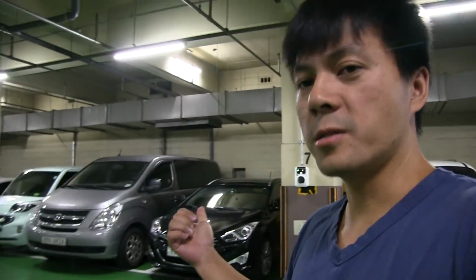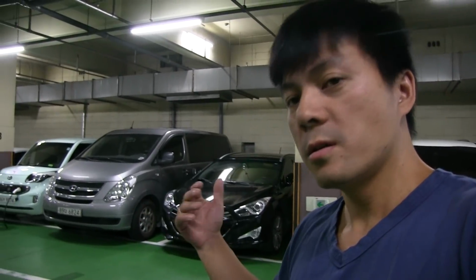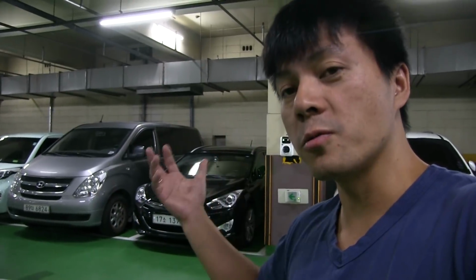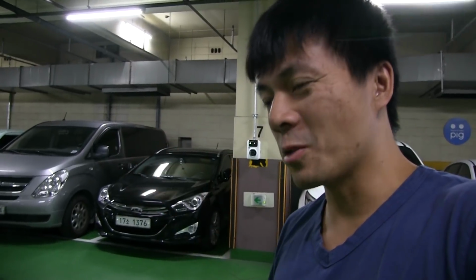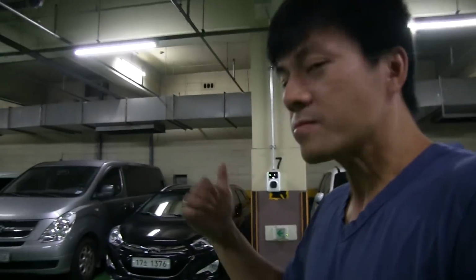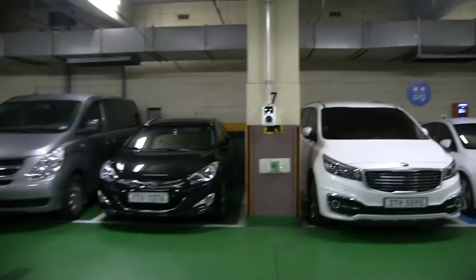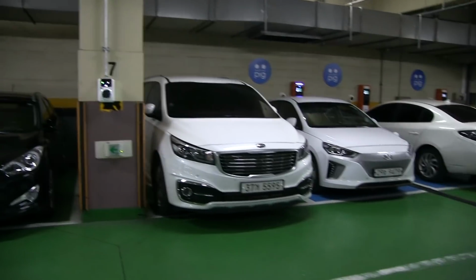But if you look over here, these spots are not dedicated charging spots. It's free for fossil cars to park here, but we also want to use these spots for EV charging. And how do you solve that? There's always this problem with charging stations being blocked by fossil cars. These guys came up with a solution: you have one charging station, and it will cover several spots.